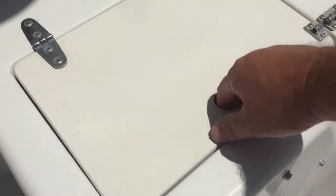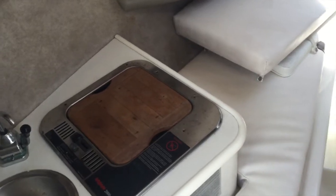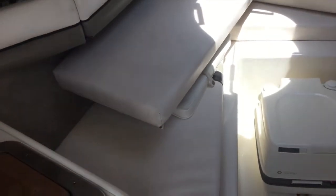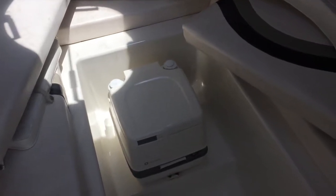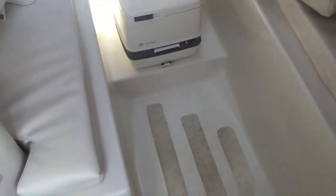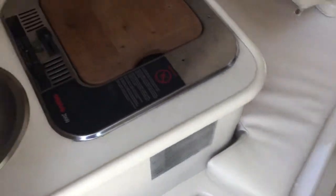And then on the starboard side, this also is a second bait tank. We actually have two bait tanks on this boat. Big storage area here in the center. Cabin on the 2600. Pretty good shape for a 15-year-old boat. Does have a porta potty. There's the removable bench seat that goes to the back. One burner stove.